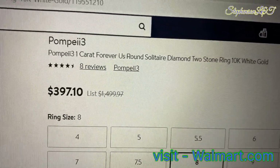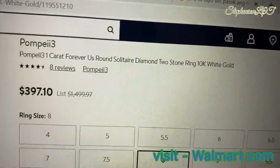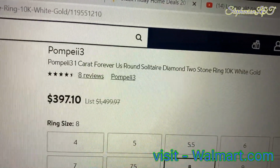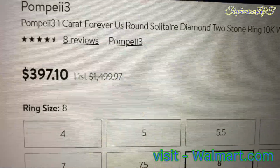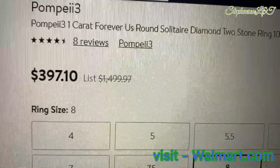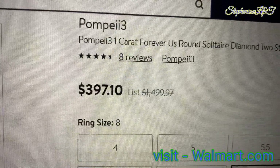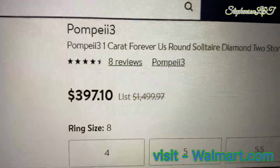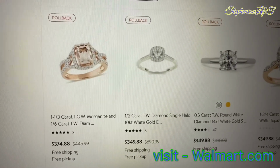One carat forever round solitaire diamond two stone ring, 10K white gold. It's from Pompeii. And the original price is $1,499.97. And now, oh my gosh, it's $397.10. You can still see here a lot of rollback.